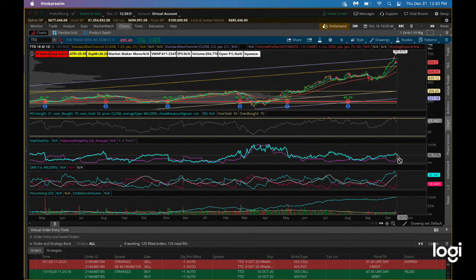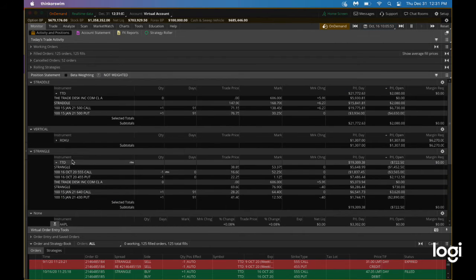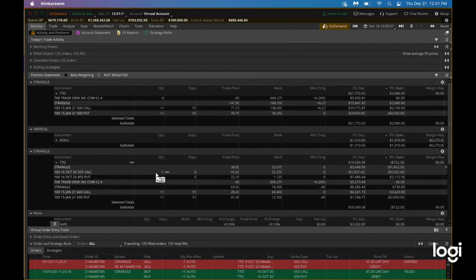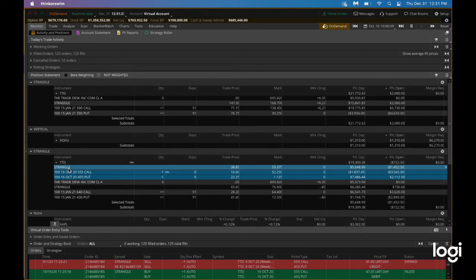The IV, implied volatility, has actually picked up a lot, which is not a good sign for the short strangle that we sold. And it's a good sign for the long straddles and long strangles that we bought. So with that, let's go into our short strangle that we sold. As you can see here, we bought it at 30, sold it at 38. Right now it's at 53. We lost some money, especially because implied volatility basically spiked up. Let's go and close this out.